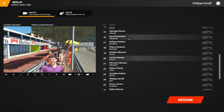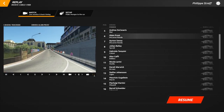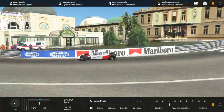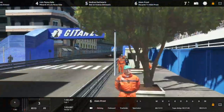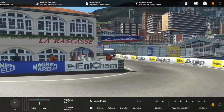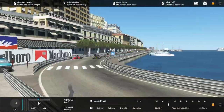Let's find Alain Prost. I'm going to go on board with him, but I think it was him and Berger that caused that accident. Very big off it was. You haven't got rear wing or front wing, which just kind of proved that something happened out of the ordinary. Gerhard Berger was of course involved in that lap 1 turn 1 incident.